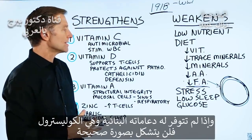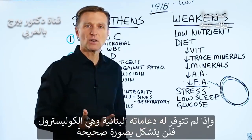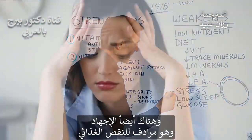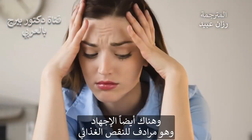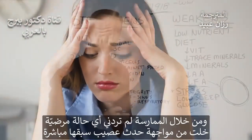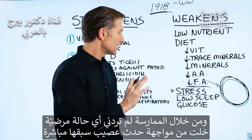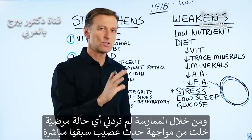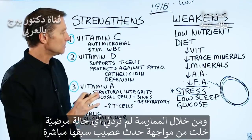So if cortisol does not have its building blocks, cholesterol, it can't be formed correctly. And then you have stress. This is probably equivalent to nutrient deficiencies. In fact, in practice, I don't remember one case that came in that had some sickness that didn't have some stress event occur right before it.